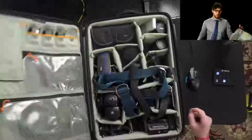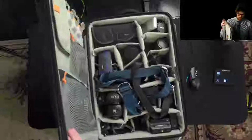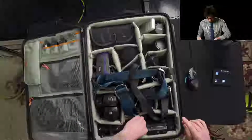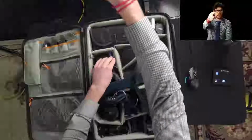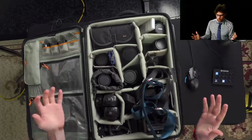Alright, let's get to the main event. So, let's dive in. This is the inside of the bag. As you can see, it's all kind of partitioned out. Let me get this stuff off the table. This battery goes here. We're missing a lens because the lens is on the camera over there, but I'll just give you a quick run through.